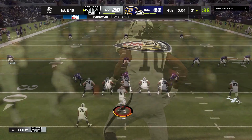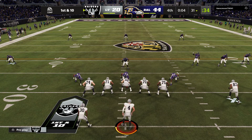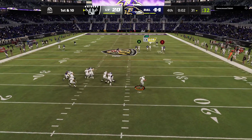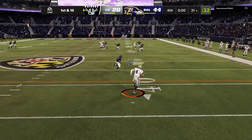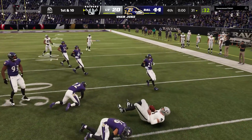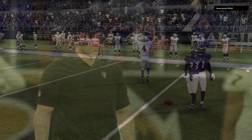So the deep ball giveth, and now the deep ball taketh away. Man, you're getting deep on me here. I like that, going to the next level in what you're thinking. And when you think about all the success he's had throwing the football so far, sometimes when you're doing that, you think you're invincible out there. But he was given a cold dose of reality on that throw.